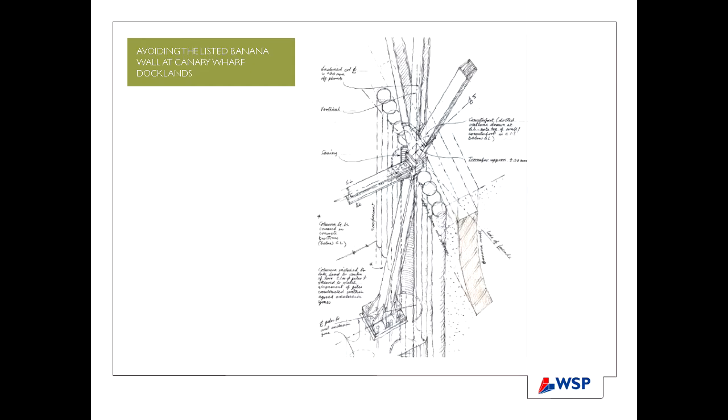So this is, again, another picture of another job in Canary Wharf. Basically, you have to deal with a Grade 1 listed banana wall, for instance. I faced this since I started that.